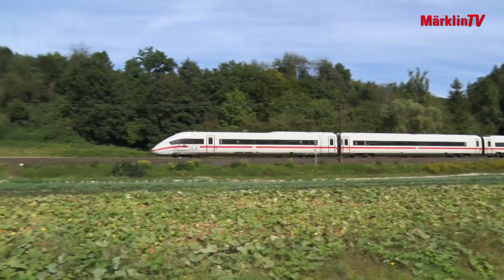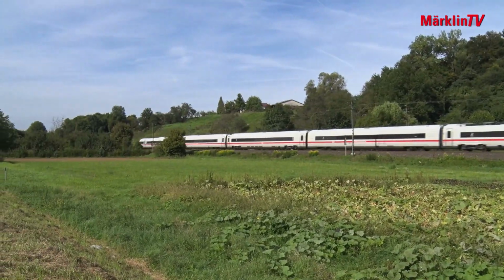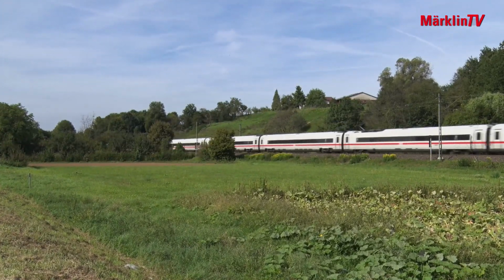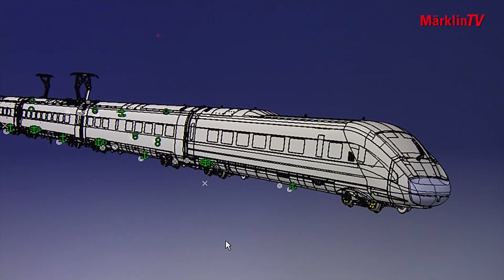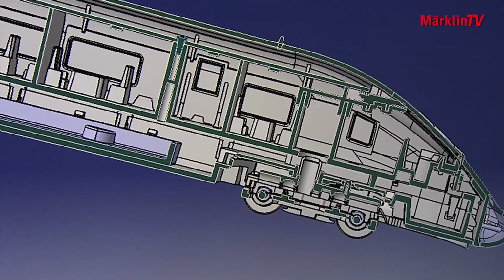Bit by bit, the new ICE 4, the flagship of the Deutsche Bahn AG, has been assuming its role as the high-class fast train it was designed to be. Its official series number is 412. This train is sure to become a standard item among the Märklin and TRIX range of products.